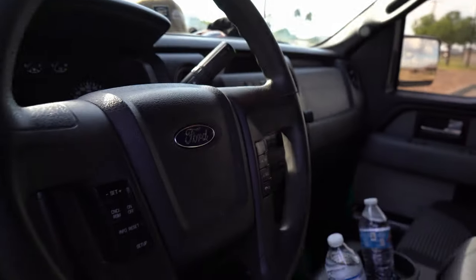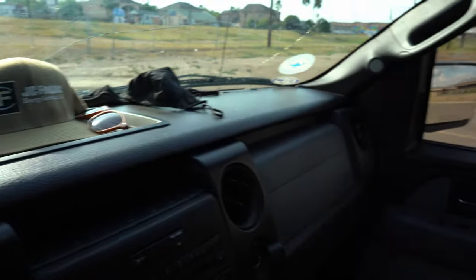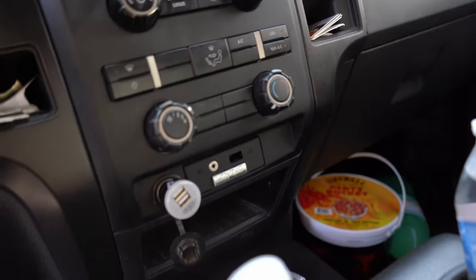Steering wheel, I don't know if you can see it. It's already all used up. You can see how used up it is. After 6 years, you'd expect that. I've seen worse. The dash. This truck has been outside in the sun for a while. The dash is in pretty good shape. Interior, very good shape.